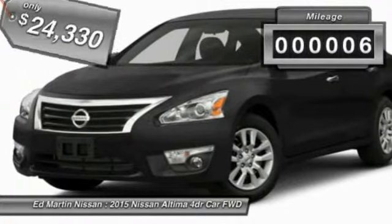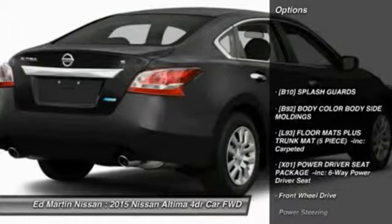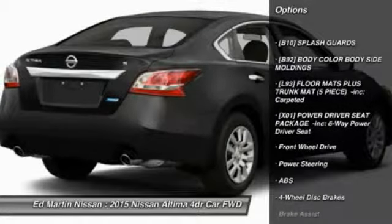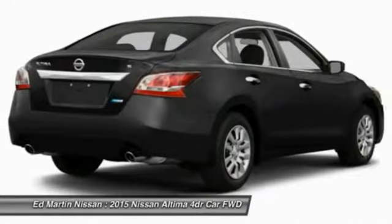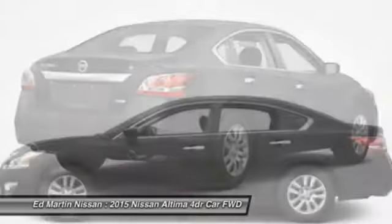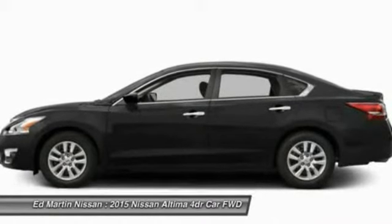This vehicle has less than 100 miles. Here are some of this vehicle's great options: stability control, steering wheel audio controls, anti-lock braking system, traction control, air conditioning, power steering, adjustable steering wheel, driver airbag, four-wheel disc brakes, keyless entry.